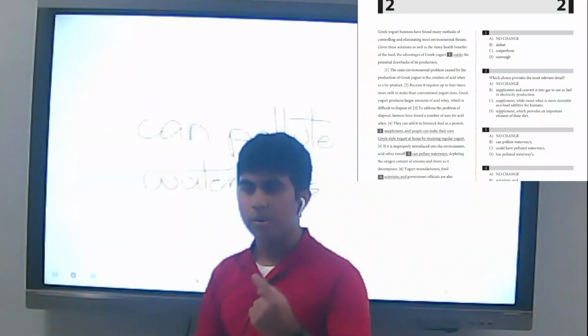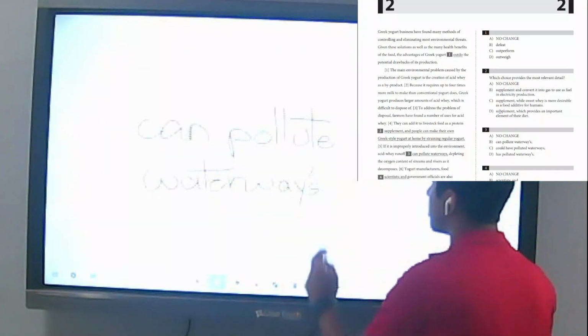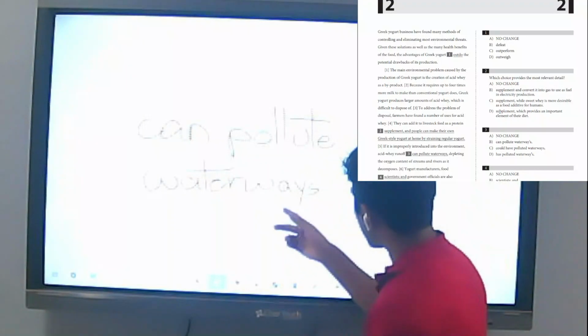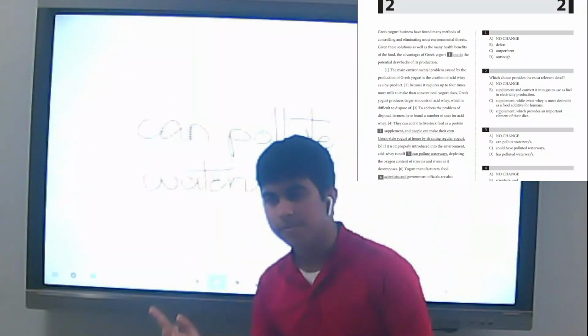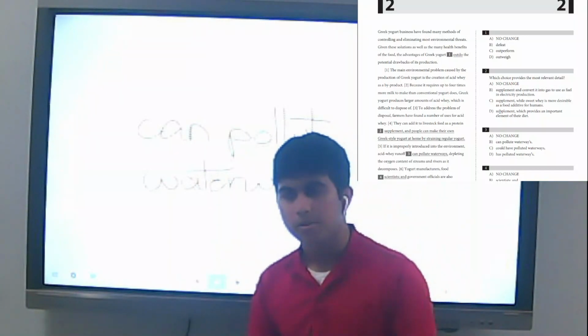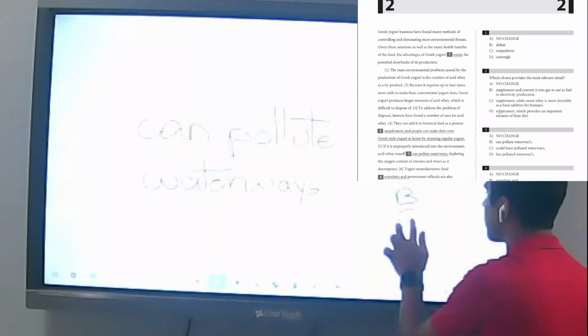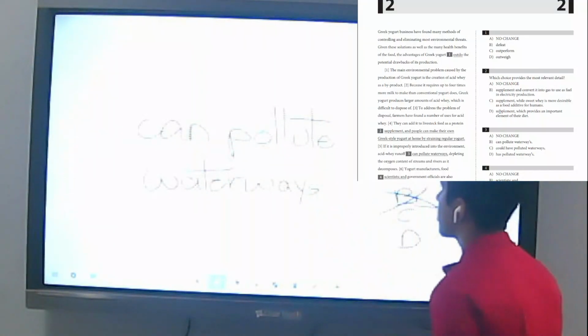So for the next choice, choice B, they added this apostrophe in here. Right now, apostrophe S makes this possessive. Right? Is the waterway possessing anything? No. So choice B is going to be incorrect. So I can just rewrite this over here. Choice B is going to be incorrect.